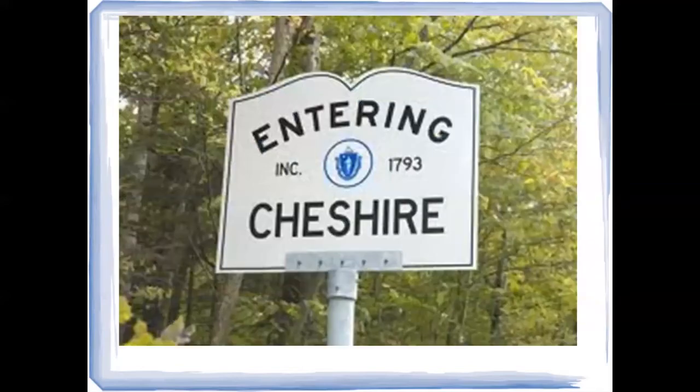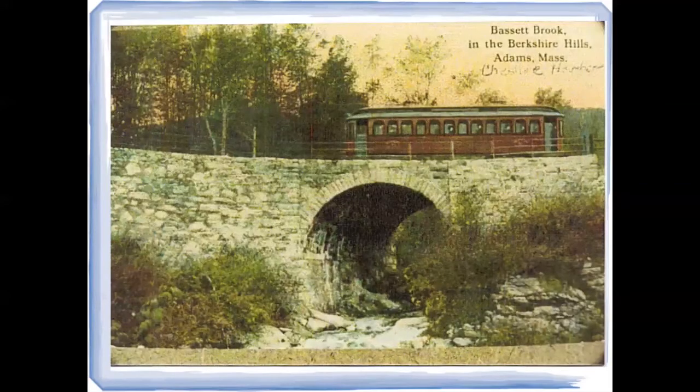And now we're entering Cheshire. This postcard shows the bridge we're about to go over. It's labeled in the Berkshire Hills, Adams, Mass., but it's actually in a section of Cheshire known as Cheshire Harbor. And we had heard about that section of town, and we're going to do some exploring before we move on.